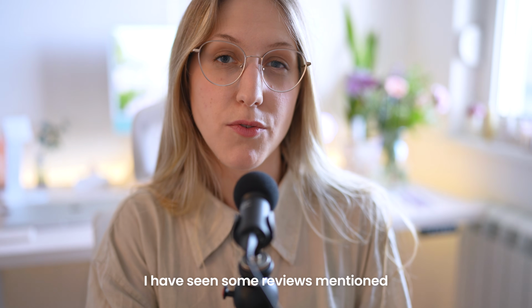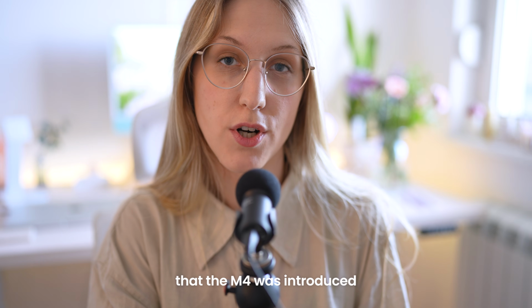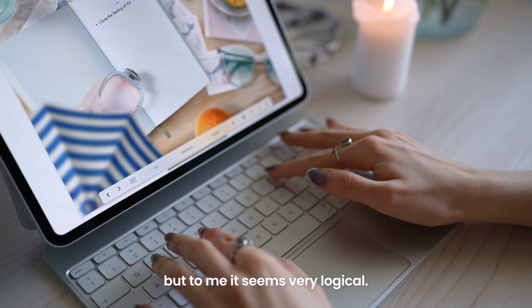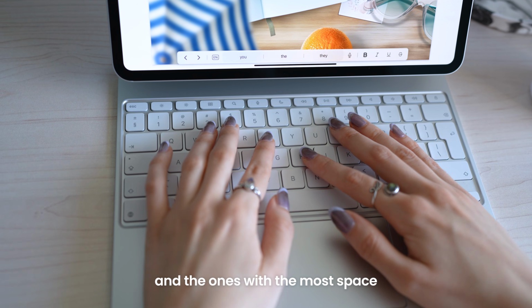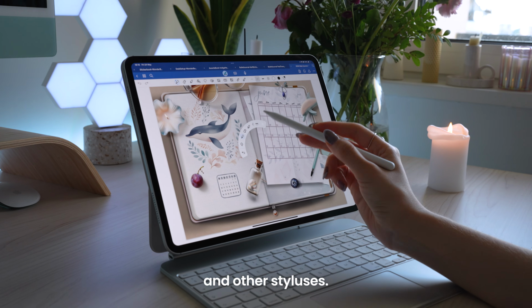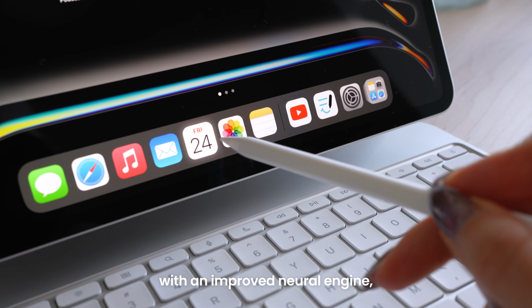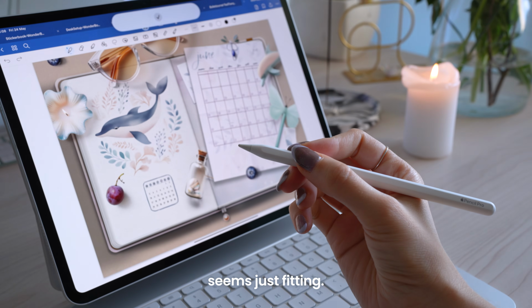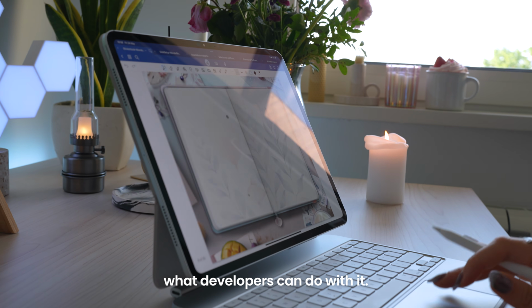I have seen some reviews mention that it is really strange that the M4 was introduced to iPads first, but to me it seems very logical. Tablets are computers of the future and the ones with the most space for improvements, especially with the Apple Pencil and other styluses. So introducing the M4 chip with an improved neural engine, with the potential for solving a lot of AI tasks, seems just fitting, and I'm so excited to see what developers can do with it.